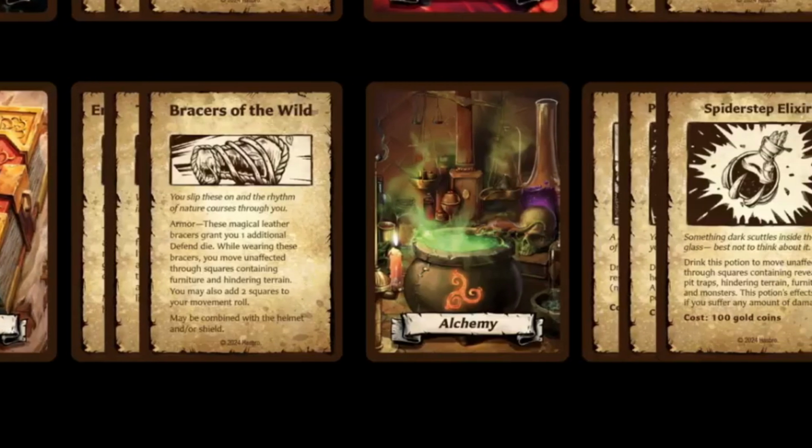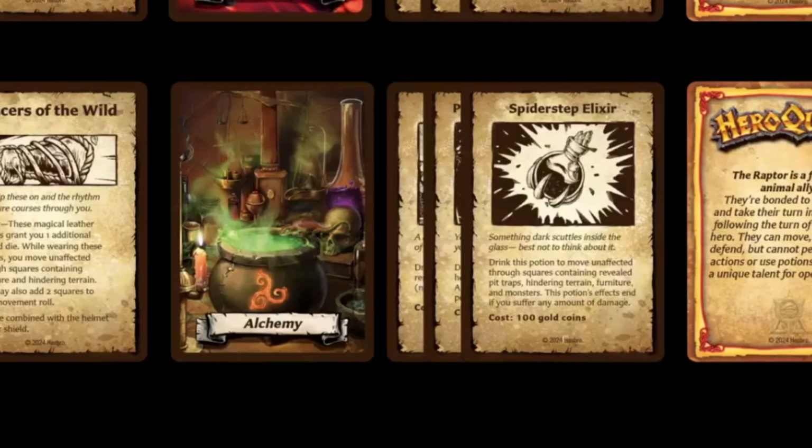Interesting. And they're still doing alchemy ingredients. That's cool too. Nice to see they've carried over the system from another of their quest packs. Sidestep Elixir. Something dark scuttles inside the glass. Best not to think about it. Drink this potion to move unaffected through squares containing revealed pit traps, hindering terrain, furniture, and monsters. This potion's effects end if you suffer any amount of damage.